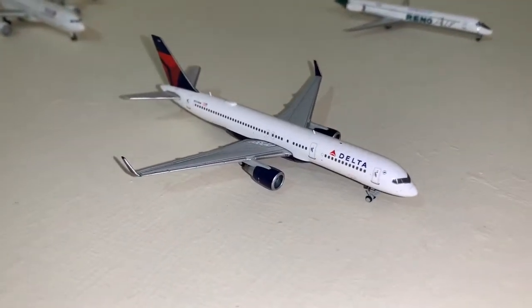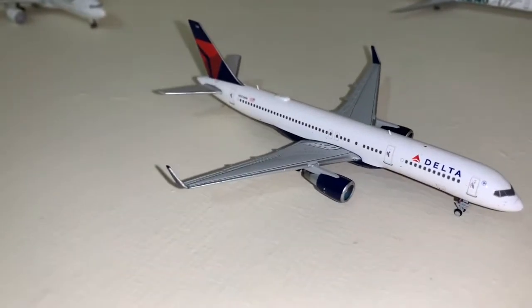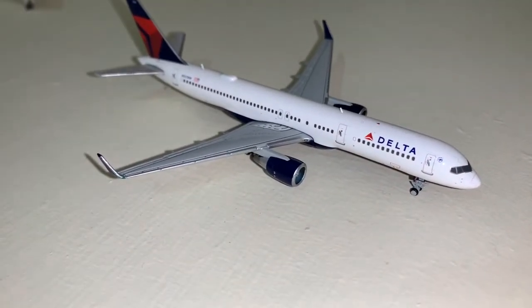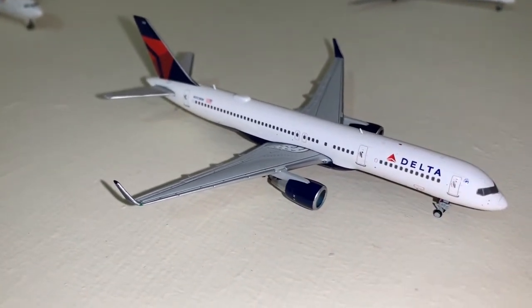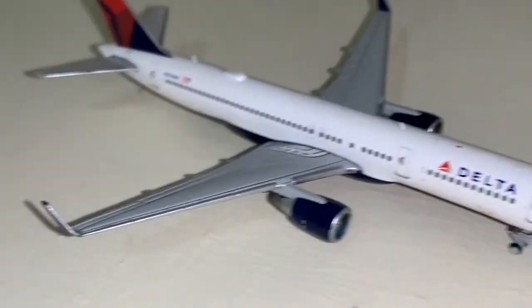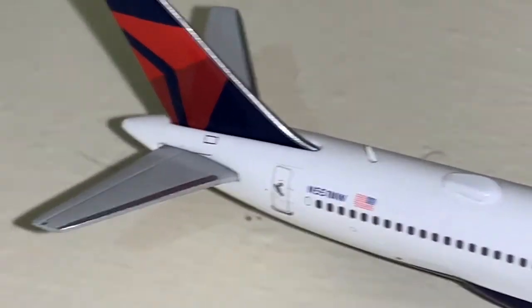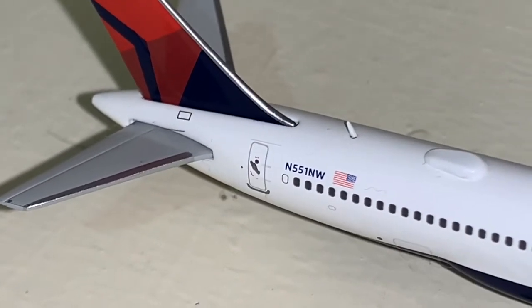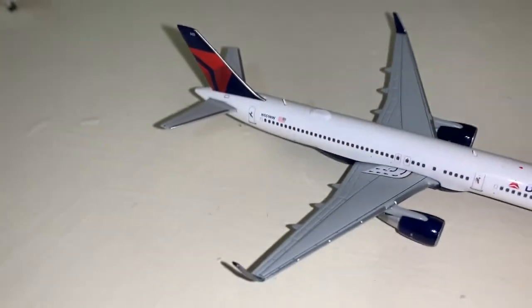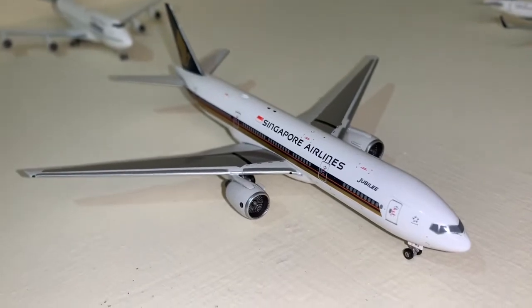Next up, we have a Delta 757-200 by Gemini Jets. This is a very good model again. The Gemini Jets 757 mold is fantastic, with pretty good detail. The registration of the aircraft is N551NW, and next to it is an American flag. If the model looks a bit dirty, I didn't clean it before the video, but hopefully still okay.